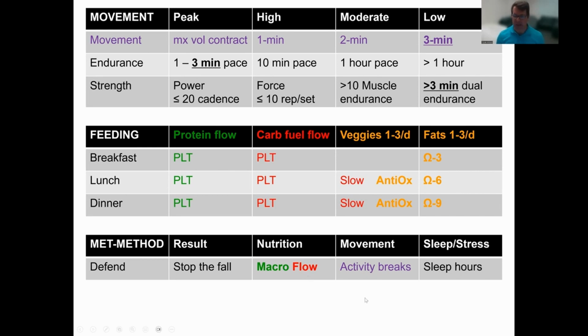Don't eat those things by themselves, and keep their portions in moderation, meaning don't eat them when you're hungry. And even if you are eating them when you're hungry, where you would overeat them, eat them with other things to slow down how fast they digest. Activity breaks give you a layer of defense against low metabolism, and so does having enough hours of sleep.